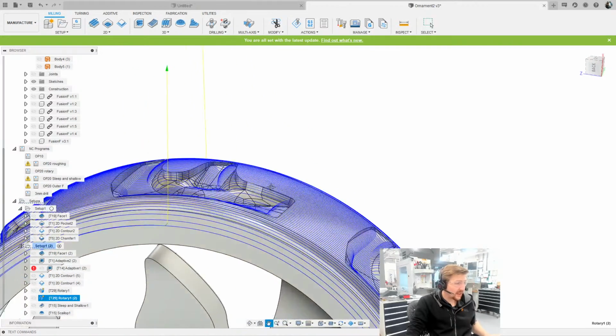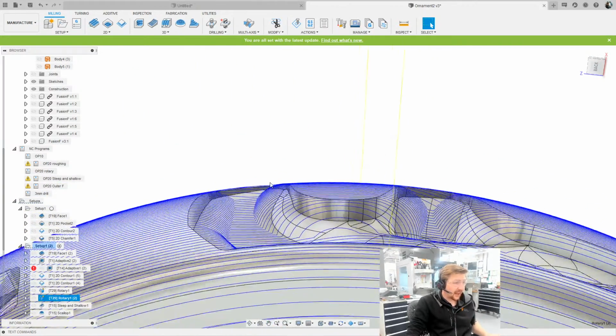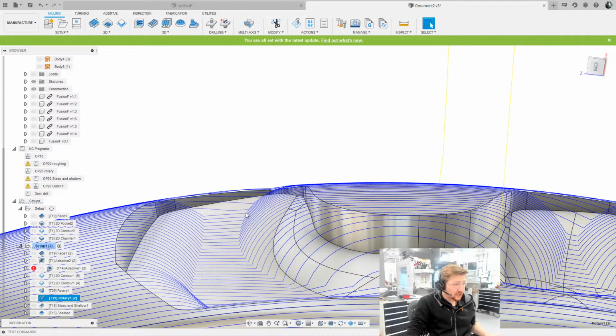I mean, we look at there, we can see it's going to have to come down, make a sharp turn and come back up again. And that's actually going to slow the machine down, because what it has to do is slow down and decelerate into the turn to accelerate out of the turn. Think of toolpaths like driving a race car. If there's a bend, you have to decelerate into the bend and accelerate out of the bend. Machines have to do exactly the same thing.